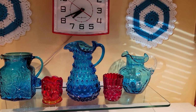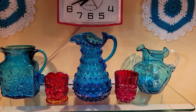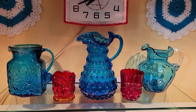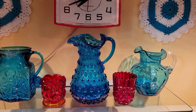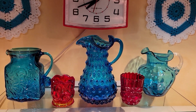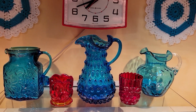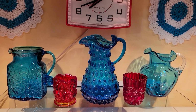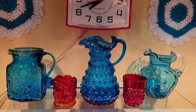So I have shared some of my glassware. I love these creamers or pitchers. I have looked for years for all the different colors to put usually in my kitchen window because they just shine so nice with the sun coming through on them or just daylight.